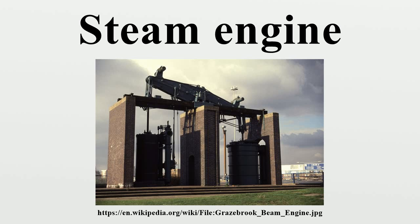The Cornish engine had a regular motion and torque through the cycle, limiting it mainly to pumping. Cornish engines were used in mines and for water supply until the late 19th century.